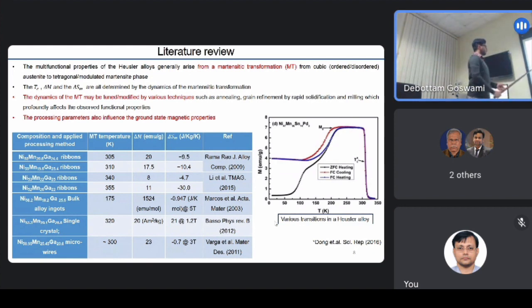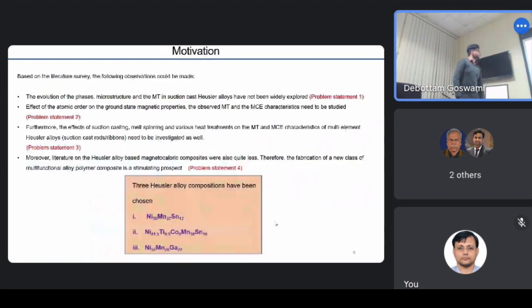Here I have summarized some nickel manganese gallium alloys which have been processed differently and annealed or given different thermomechanical treatments. We see that as we change the geometry of the sample, the martensitic transformation temperature, the magnetization change, and the isothermal entropy change differ quite significantly. Thus, we can see that there is some scope that by tailoring or applying different processing parameters, we can achieve something new in these sorts of Heusler alloys.